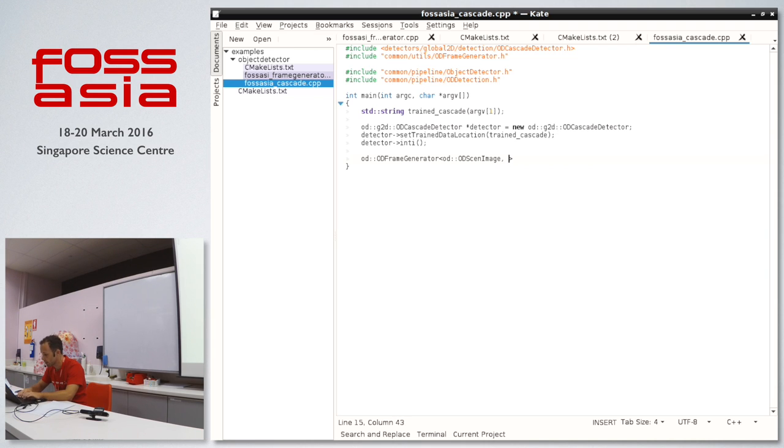So we're gonna go ahead and have the same input. It's gonna be generator type. It's gonna be device, because we wanna use the camera. It's gonna be a frame generator. And we're gonna use the first camera device, that is the laptop camera, because we don't have any other.